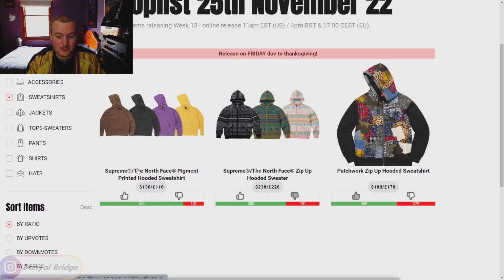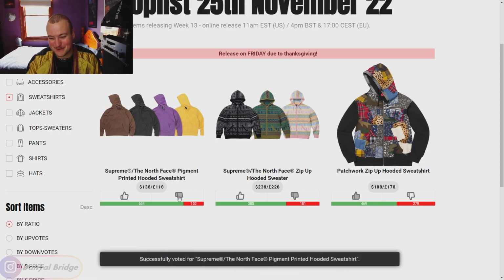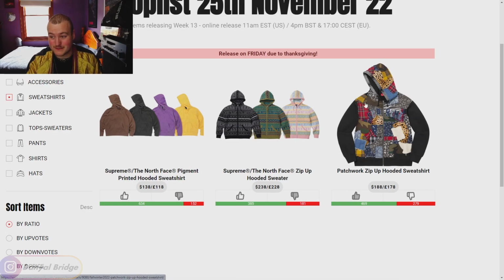Next we have the Supreme North Face pigment printed hooded sweatshirts with the huge logos slapped on the left side of the hood there. Yeah, I'm good. I'll do without that one there. But yeah, I actually really like that patchwork zip-up hoodie. I think it's probably my most favorited piece this week, actually. Anyway, maybe it'll change. Maybe there'll be an accessory that'll change how I feel.